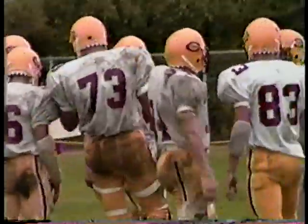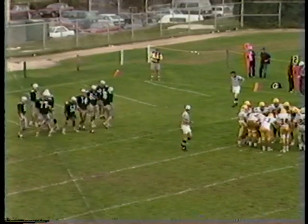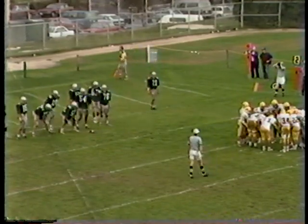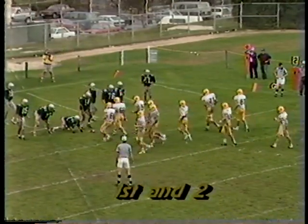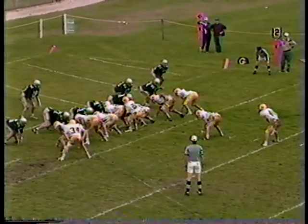So the Clippers start off both ends of the first half and the second half with tremendous drive opportunities, scoring opportunities. We'll wait and see if they can punch it in from here. Harris now sitting down on the bench being attended to. Looks like he's okay. Just a tremendous block by Jamie Hinton. Second down and goal for the Clippers. Ball at the 3-yard line.